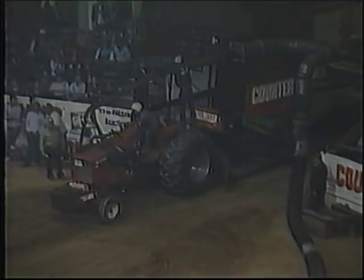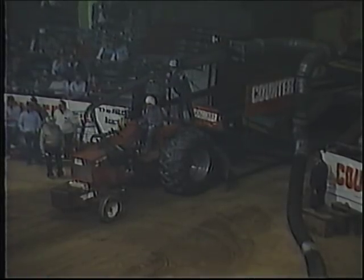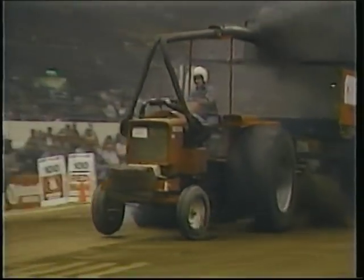Another local personality from Trafalgar, Indiana, John Lancaster, is now getting hooked up in another Allis Chalmers tractor to make his bid to take the lead away from Jerry Hart. We have 5 tractors remaining in the class. 2 of them are ACs, and they're both excellent machines. The green light is on the sled, and track work nearly done here. This gives us a good idea since the camera's right on the tractor. You see the turbochargers. There's 2 under the hood, 1 on each side. Outside of the hood, you can see the dual pipes coming up. John Lancaster can build as much boost as anybody. He's got a good shot.